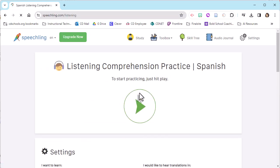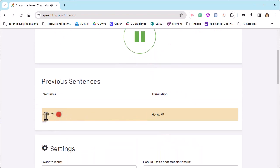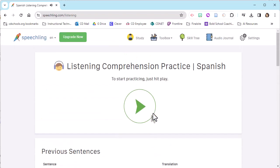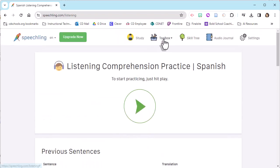There's listening practice. As each one comes up, they'll then show you the sentence and the translation down at the bottom. So you can work on listening comprehension and then checking afterwards down below.